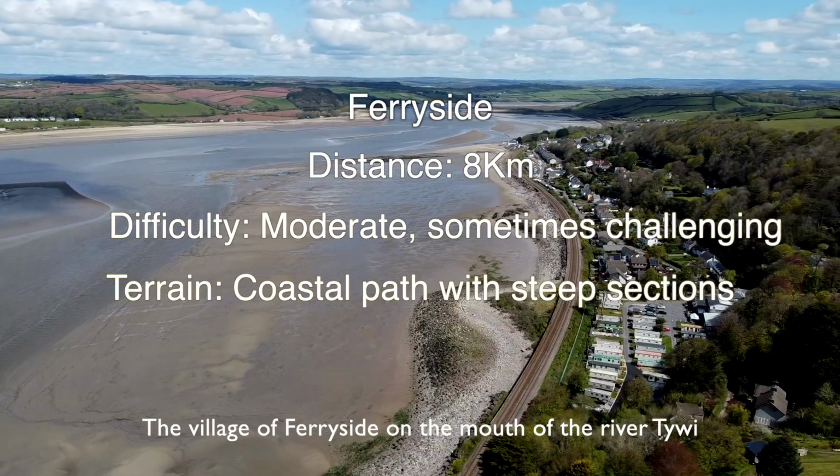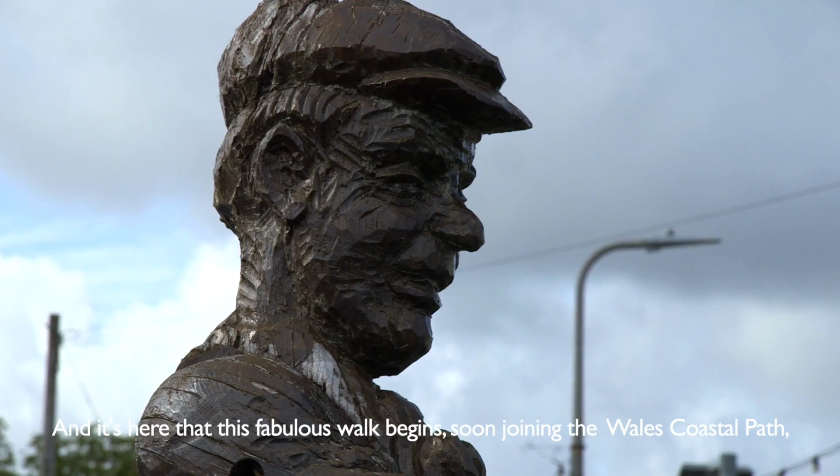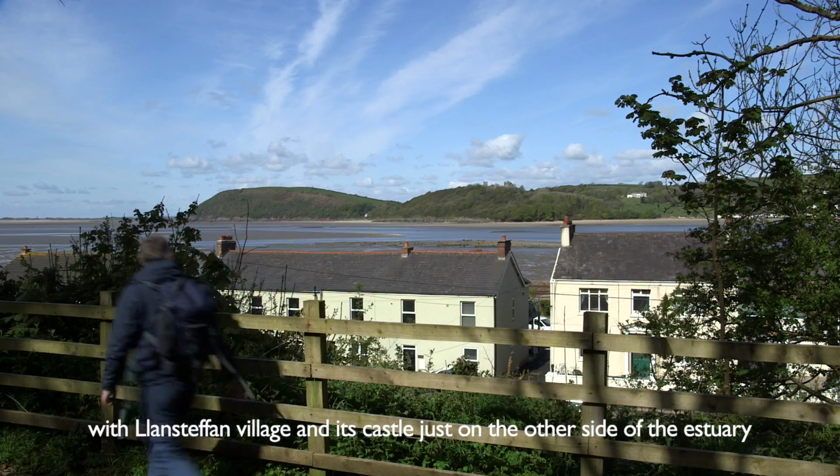Village of Ferryside on the mouth of the River Towy, and it's here that this fabulous walk begins, soon joining the Wales Coastal Path with Llansteffan village and its castle just on the other side of the estuary.